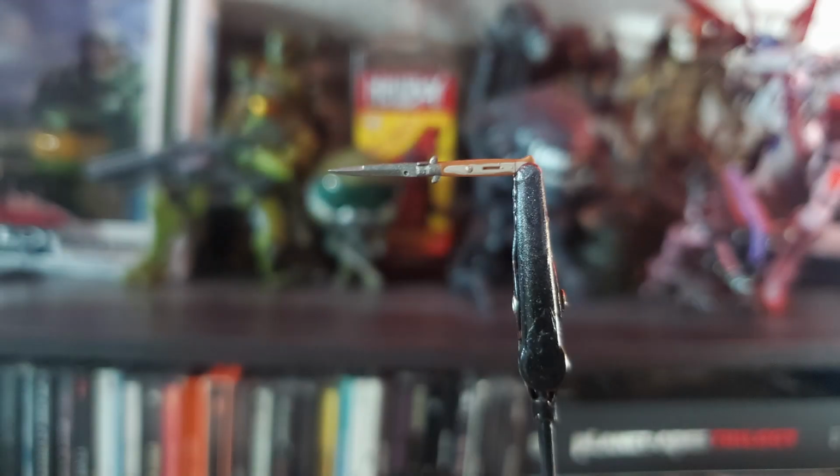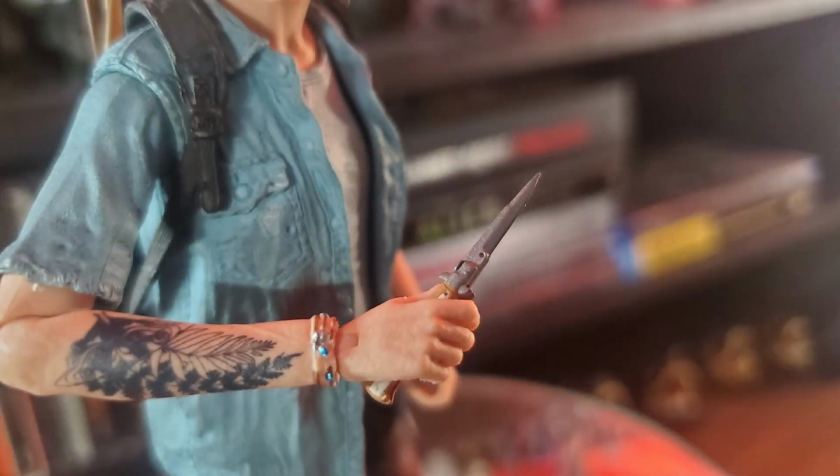It's just a shiv. And then up next we have Ellie's knife, which they actually did a really good job on. They were able to get all the smaller details, all the little screws and curves and all that, that are seen on her knife. So I was really impressed with the extra mile that they went to get all the tiny details there. But overall, just with the shiv, very happy with the visual execution here.